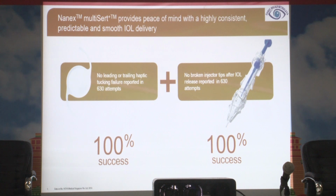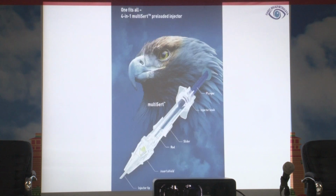Out of 630 attempts, no leading or trailing haptic tucking failure has been seen. It has a 100% result, and broken injector tip, already discussed by Dr. Goel, has not been seen in 630 attempts. I have been using this Hoya preloaded for the last 12 or 13 years, and I have implanted more than 7,000, but I have not seen any leading or trailing haptic tucking failure. This one fits all, a 4-in-1 multi-set preloaded injector. Everything is there in one injector.